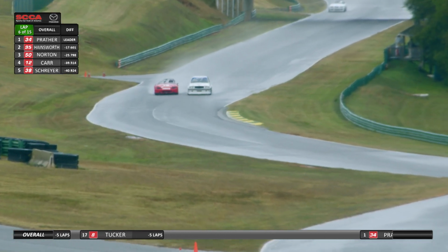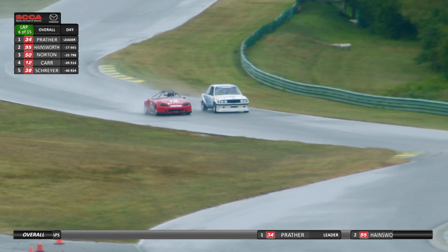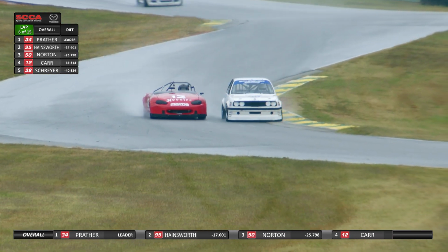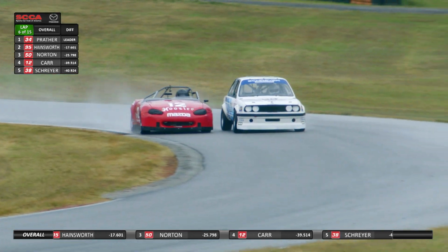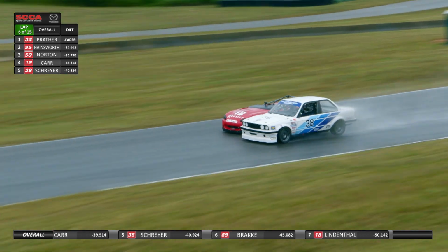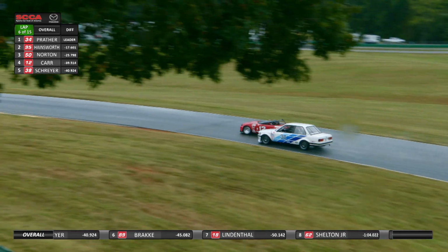And here comes Schreier. That BMW's got some grunt. Oh, man. Yeah, he is side by side through the climbing S's. You usually can't do that, but he is going to stay right there. Oh, some great driving from both of these drivers. You could put a cigarette paper between those two, showing great respect for one another.